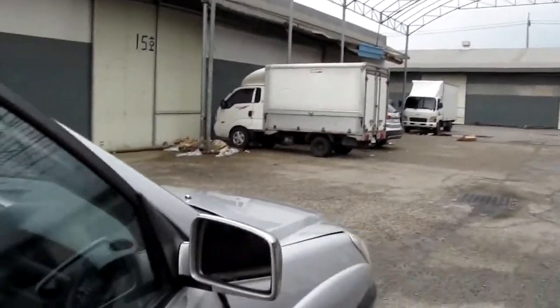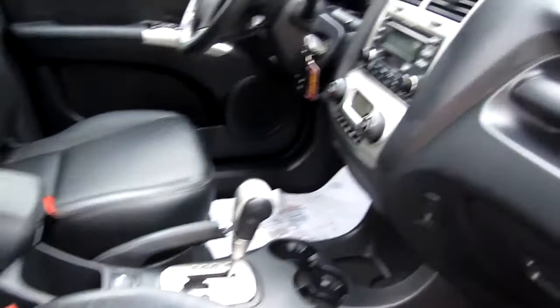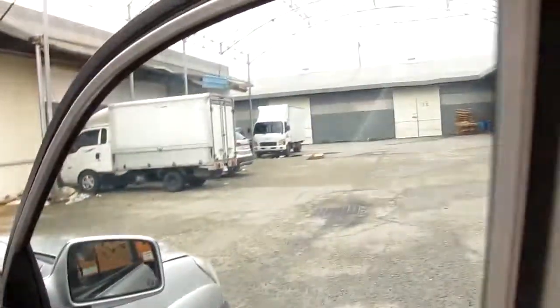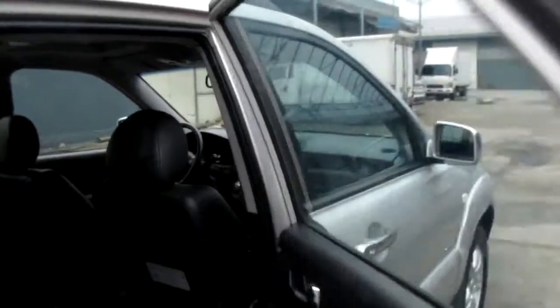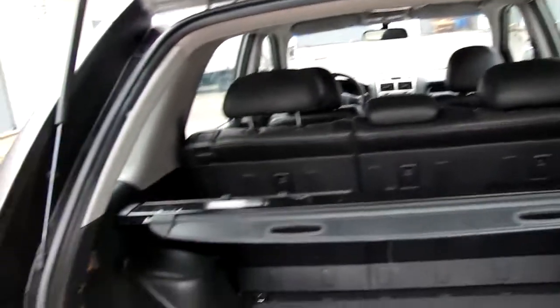Okay. Check out the inside. The carpet, dashboard, headliner, and leather seats are clean. The trunk is also clean and has a spare tire.